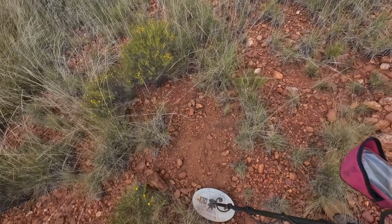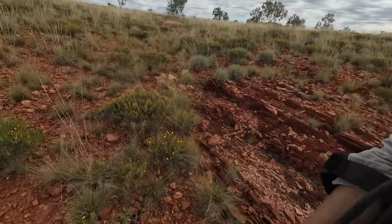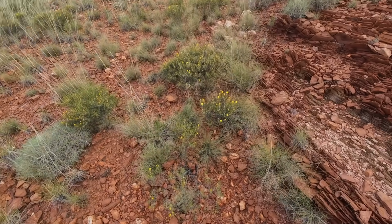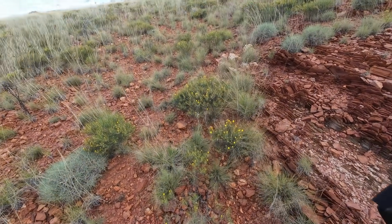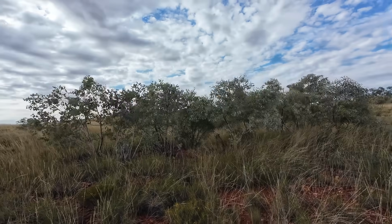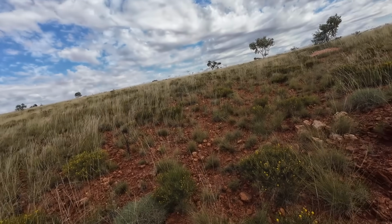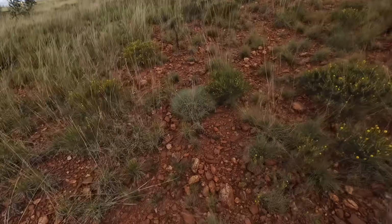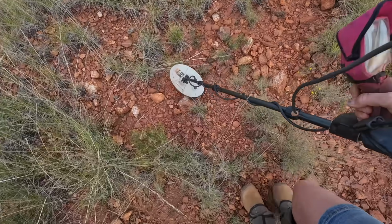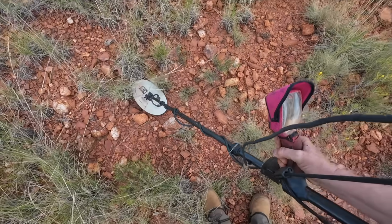So I filled the hole back in, checked it of course, no further targets. And technically, now I should work my way back upstream and do that a bit more thorough. I might come in on a different angle around all these plants and spinifex instead of coming down with the coil. Because this doesn't look like I'm actually going to push through that. So I'll just work this little not so overgrown section here. Try and get the coil into all these little nooks.